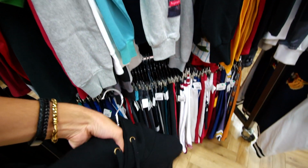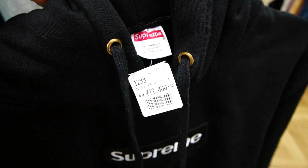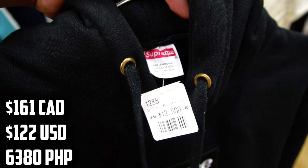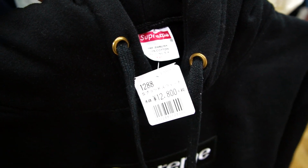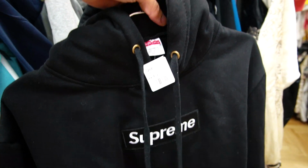And let's take a look at the tag. Let's see how bad the tag is here. So here's a look at the Supreme tag, 2XL. This is going for 13,000 yen, 12,800 yen for this Supreme box logo. And yeah, I think it's clearly fake. Let's throw this back and see that white one up there.